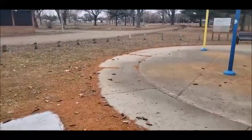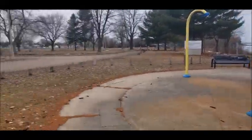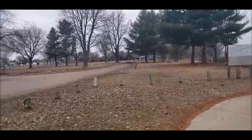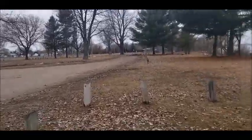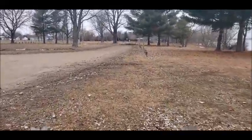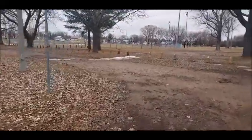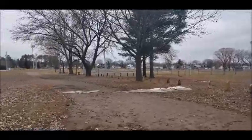And as you see, there's the splash pad. See that gate? But that gate is for cars, not for people walking. So I'll be able to walk that way and then come back. So I'll see you on the other side of that gate. Alright, we're getting close to the gate now. Again, the phone has a yellowish cast to everything.